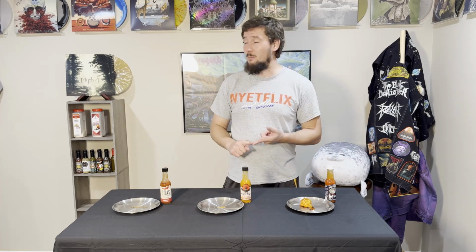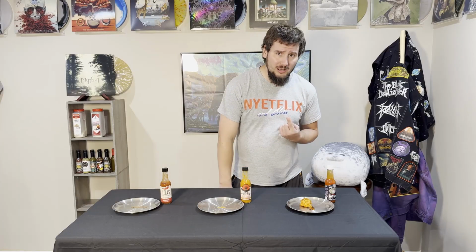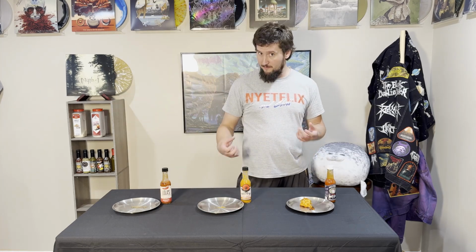Such as the Trinidad Scorpion, obviously some of the new super duper hots. The Apollo chili pepper would probably kick my butt. Pepper X would kick my butt. These are sauces that I would probably firmly put at a 10 because they would be beyond my threshold. I prefer sauces, more often than not, spicy. A nice 3 to maybe 7 on the scale. I like some sauces that are very, very hot.